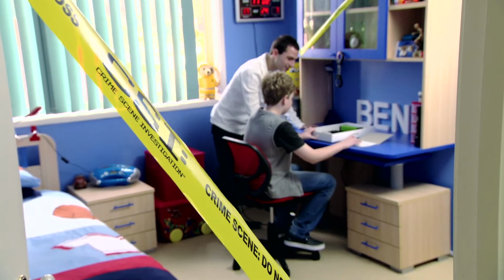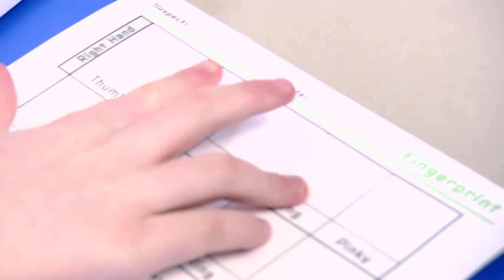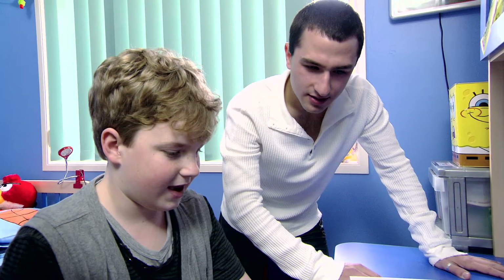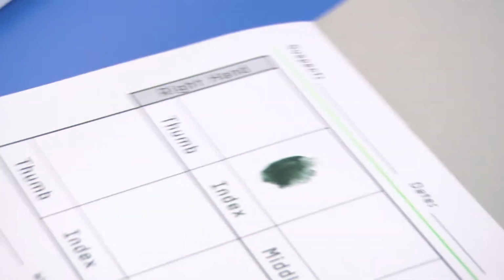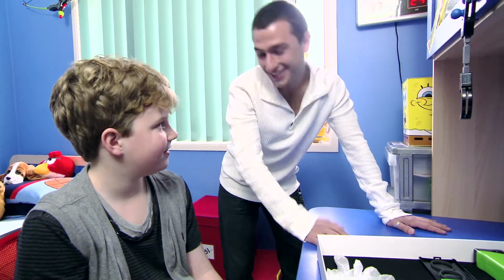So I've got the notepad here. Yep. And what you do, you stamp your finger in here. Yep. And then put it in the corresponding box. Fantastic. And you'll have the fingerprint. So what you do is you compare it with multiple fingerprints throughout the book. That's really cool. Do you actually want to meet a forensic scientist? Sure. Yeah? Let's go meet him.